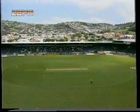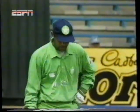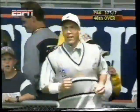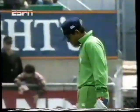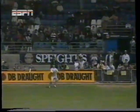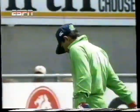Could be interesting. Was hit that high. There's a man out there. It may clear him, but isn't. It's caught. Roger Twose, safe hands out on the cover boundary. Mushtaq Ahmed is gone. And a second wicket for Chris Cairns. Went for it, aiming at the cover region, but Roger Twose is a very experienced cricketer. Made no mistake there. 173.